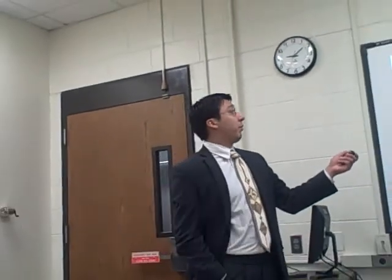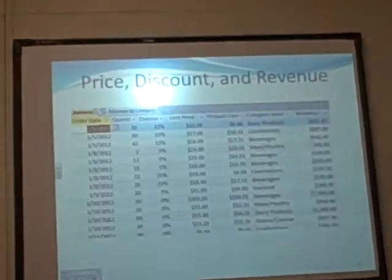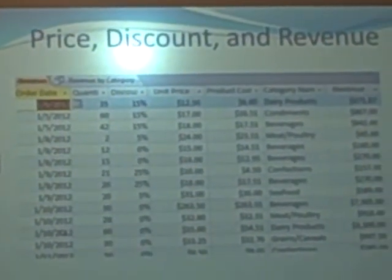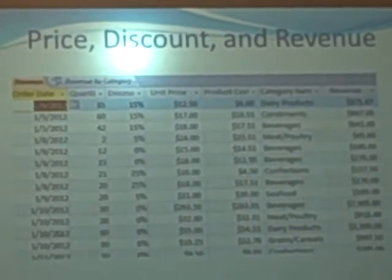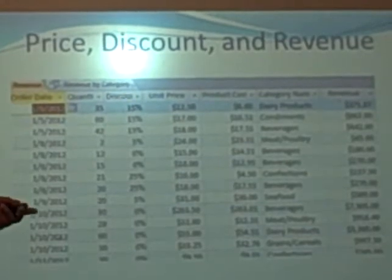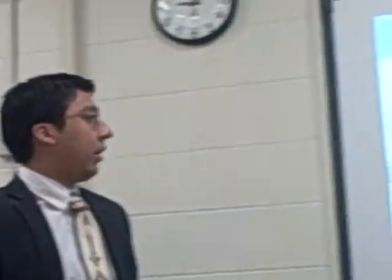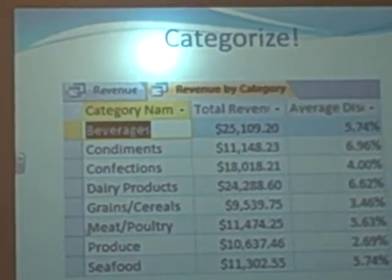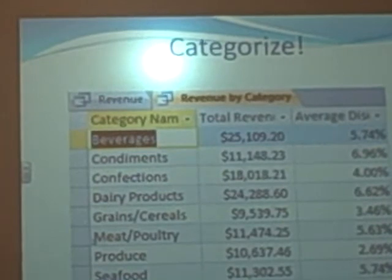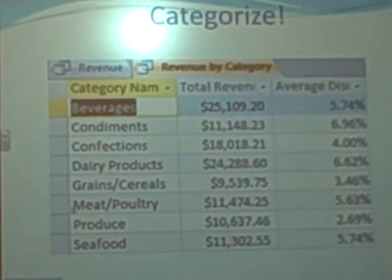This is actually one we would have never even thought of doing, which is analyzing the different discounts we have on different products. As you can see, we're able to summarize which discounts are working, how much revenue we're getting from different discounts. Sometimes our biggest revenue earners have no discounts at all, which is interesting to know. And to summarize, the biggest discounts we're giving out are on condiments, and the smallest discounts are on produce. And you can see the revenue generated by each category very easily.